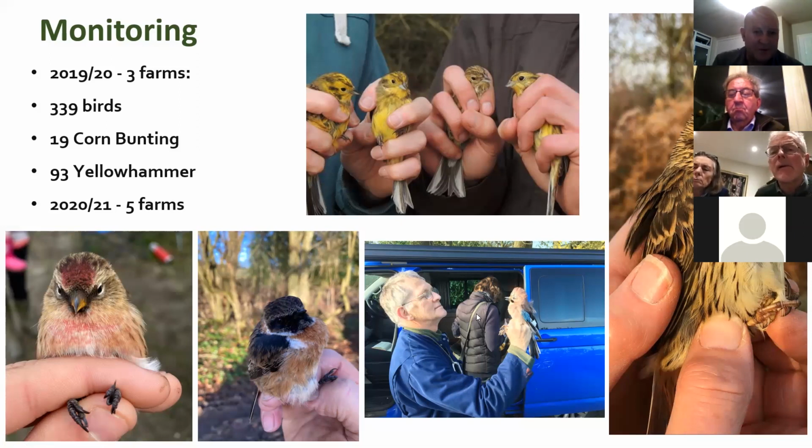But 3 farms last winter. So it's a winter ringing project there, and Pete, I think you rang just under 340 birds in the end, 19 of which were corn bunting. So really important results there for probably our more scarce farmer bird, and I think that represents something like about a quarter of all the adult corn buntings rung in the country last winter. So again, an impact on a scale, if you like, across the piece, and significant numbers of yellowhammer rung as well. And this winter, a number more ringers wanted to get involved, and we've now been able to expand that project out to 5 farms.